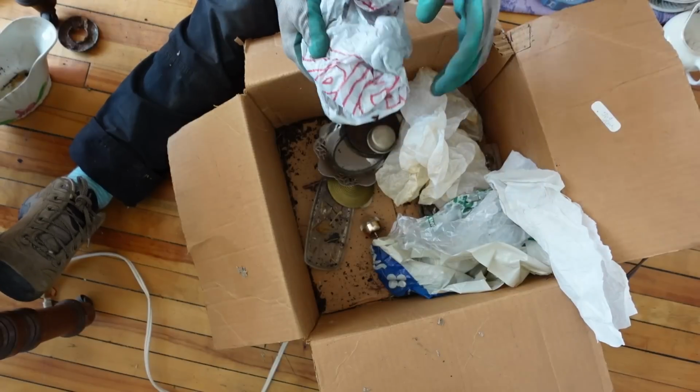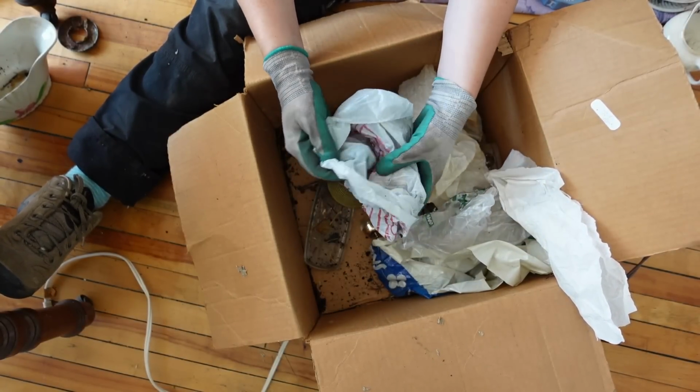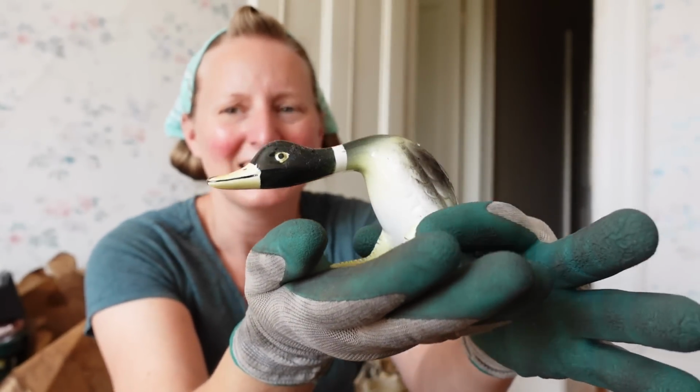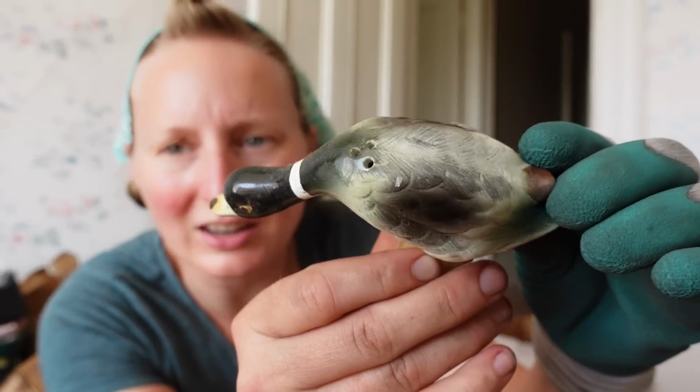Ooh. There's something in here. That was not what I was expecting to find. Oh my god, it's a salt shaker. I love it! Oh my goodness, let me take off my gloves because you can't really see it with my gloves on. Look at this! Look at how fun this is! And it's a salt shaker.